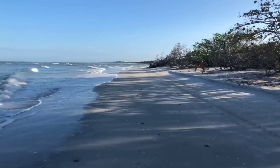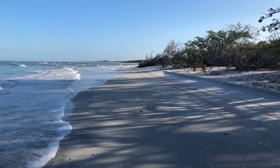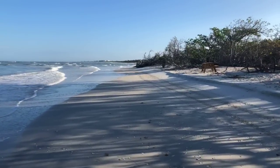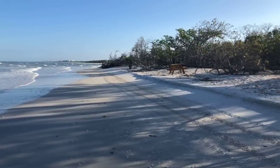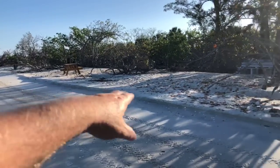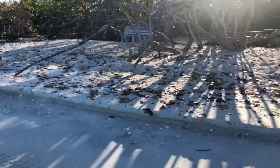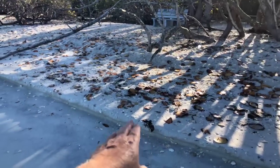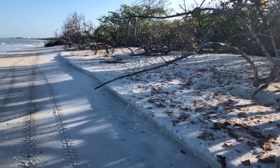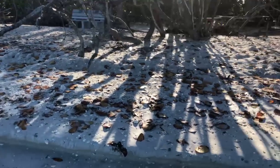Our beach has been scoured clean of shells up here. These waves must have been pounding on the shore for a couple days. You can see we had a little more erosion along here. See, we lost a little more sand here. See this little lip running along here? This beach comes and goes. You never know.